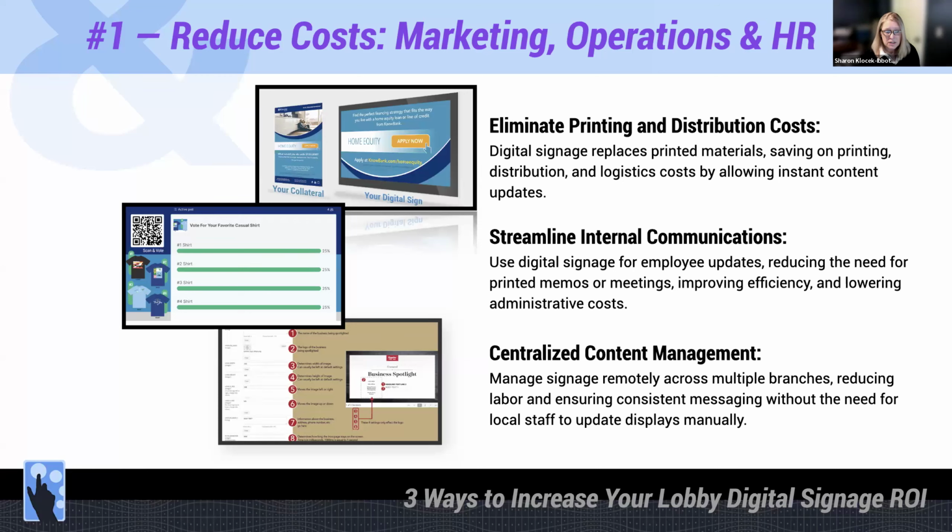Streamlining internal communications, reducing memos, emails, meetings, and administrative costs. When you communicate and remind staff about HR or operations things happening in your institution, you can use the screens that you have now inside your branches before opening and after close to get those critical performance messages to your staff. You've just blown away ROI right there with that idea.